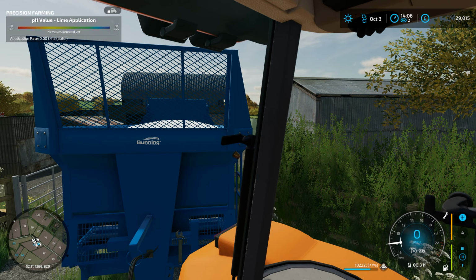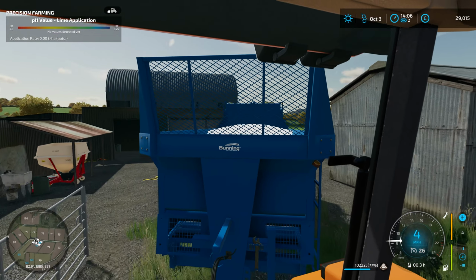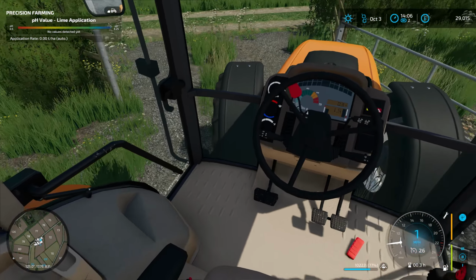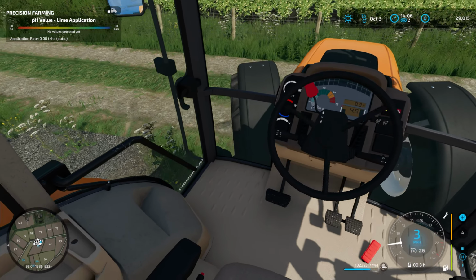I'm going to have to look into this gateway. It just needs to be wider, I think. It just doesn't quite work in its current format, because some of these trailers are quite long. It does mean that we're not going to get out.